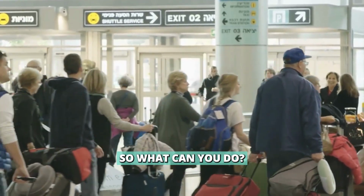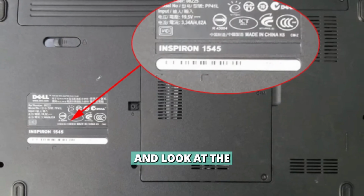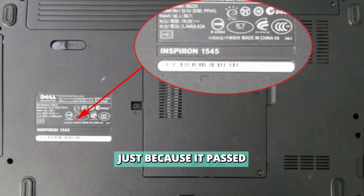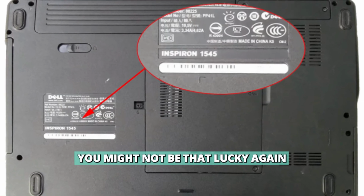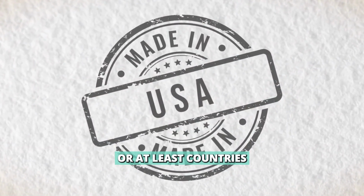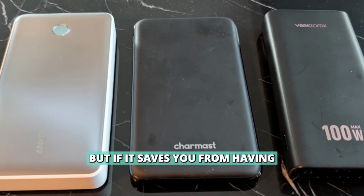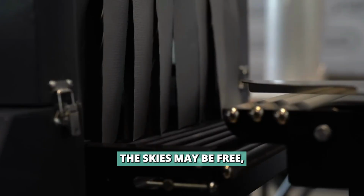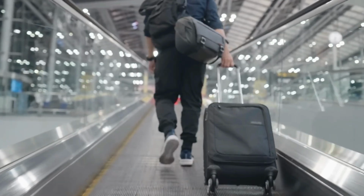So what can you do? Start by checking the small print. Flip over your electronics and cosmetics and look at the manufacturing label. If you see a restricted country listed, don't assume it's safe just because it passed through security last time. You might not be that lucky again. When shopping for travel gear, aim for brands that clearly say made in the USA or at least countries not flagged under the proposal. It may sound inconvenient, but if it saves you from having to toss your power bank at the gate, it's worth it. The skies may be free, but what's inside your bag could now be subject to political borders.